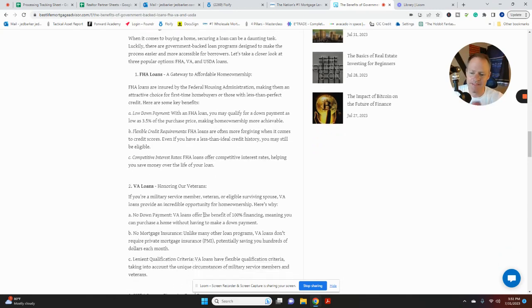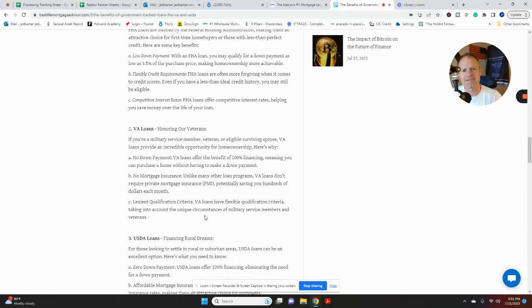The next government-backed loan I want to go over is VA financing. Now, not everyone can use the VA loan. This is only for our veterans. It's an awesome loan. It honors veterans by giving them a more affordable way to jump into home ownership. I love the VA loan. It's one of my favorite loans.